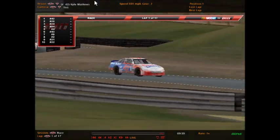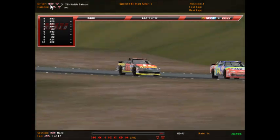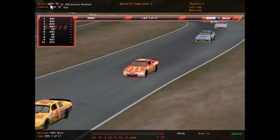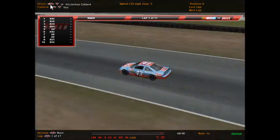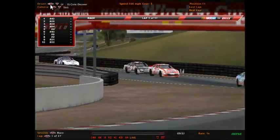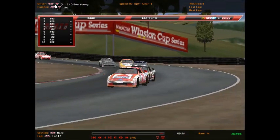It's Matthews out in front, then Sanford in second position, and then Batson third. Fourth is William Brock. Fifth is now Jessica Shelton. Then Fitzwater 6th. 7th position is Collard. 8th right now is Quentin Moore. 9th is Cole Deaver, and 10th position is Dylan Young.